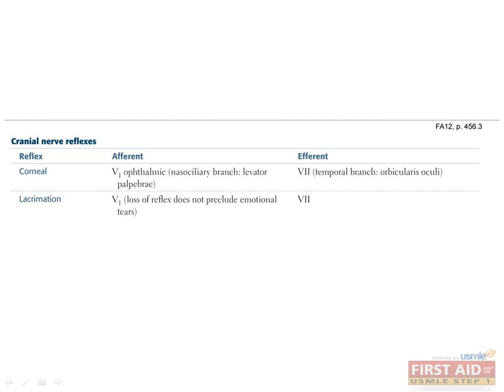If there is some compromise in these cranial nerve nuclei, losing this reflex does not necessarily mean someone cannot produce emotional tears. The jaw jerk reflex is elicited by tapping the jaw and looking for clenching of the masseter muscles. This would be abnormal and a sign of hyperreflexia similar to the Babinski sign. It is mediated by V3.